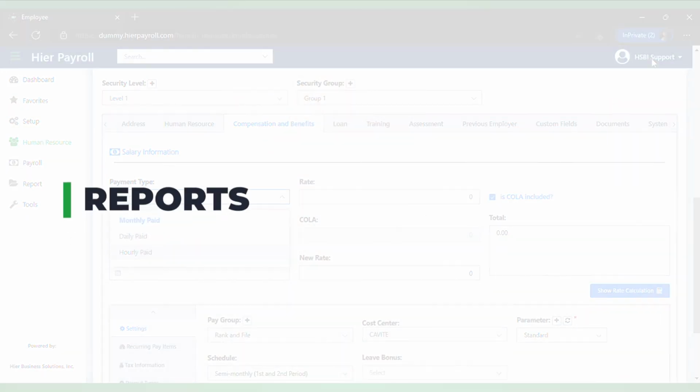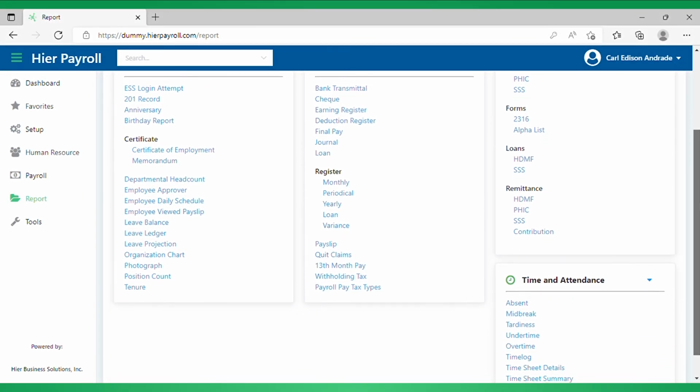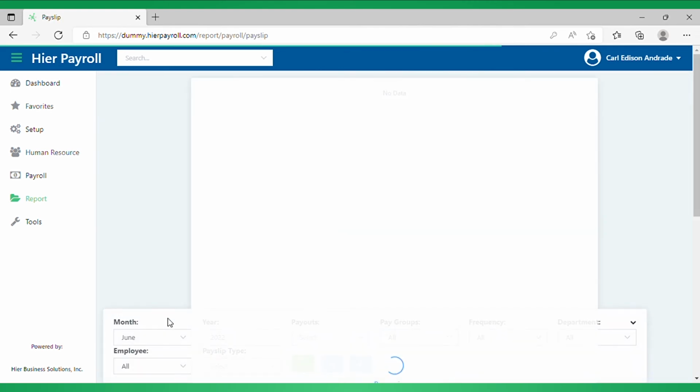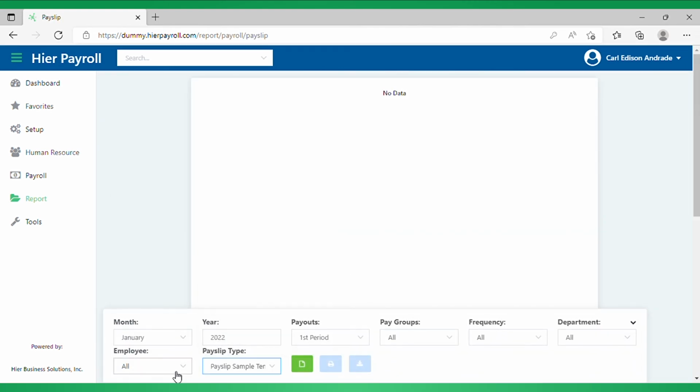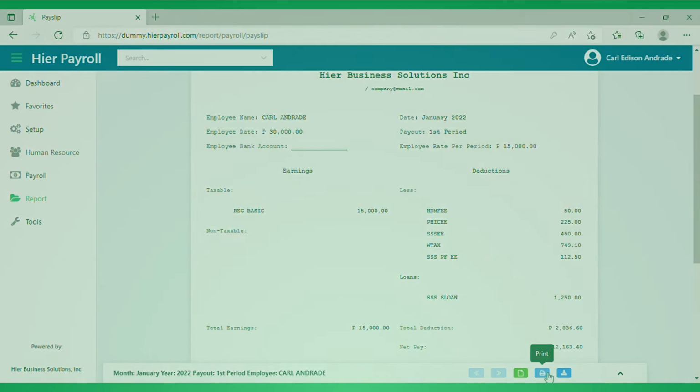And there are different reports that can be used by the HRs, timekeeper, and accounting of Restaurant A: from payslips that we can send to all employees via email in just one click, to payroll registers, payroll journals, or any government and company reports. So, that's the basic setup you can configure in Hier Payroll for the food and beverages industry.